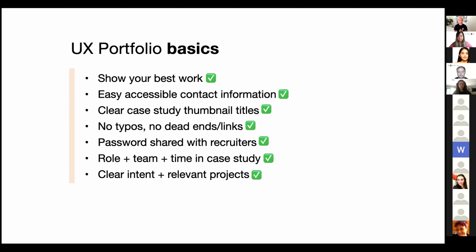Make sure you have easily accessible contact information. There are so many times I look at a portfolio, I like it, I'm like, yeah, I need to get in touch with this designer, and then I have to hunt around to look for their contact information. Make sure you have clear case study thumbnail titles. Sometimes the thumbnail titles are misleading or the visual is misleading. I click in and then it turns out to be something else, and that does not connect and tell the story together. So make sure that those thumbnail titles are extremely clear.